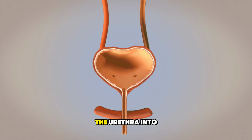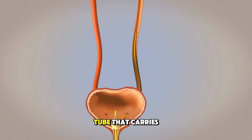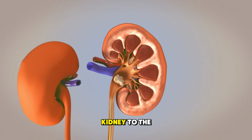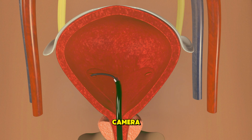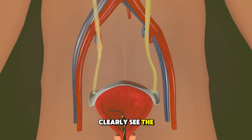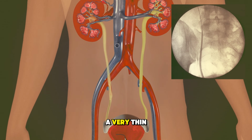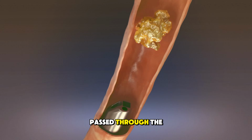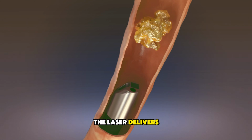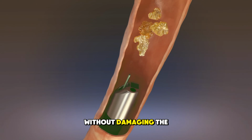It passes through the urethra into the bladder and then up the ureter, the tube that carries urine from the kidney to the bladder. A tiny camera at the tip of the ureteroscope allows the surgeon to clearly see the stone on a video monitor. Once the stone is located, a very thin laser fiber is passed through the scope. The laser delivers short bursts of energy directly onto the stone, breaking it into tiny fragments without damaging the surrounding tissue.